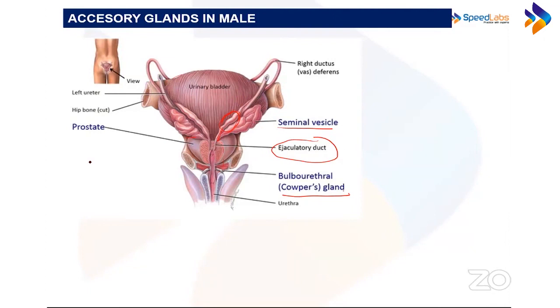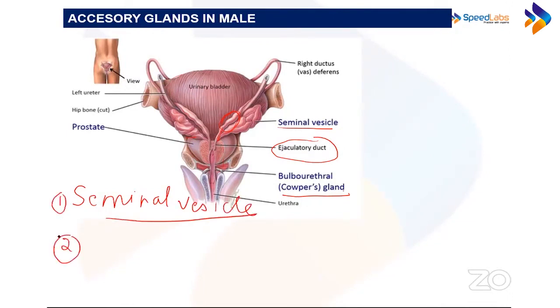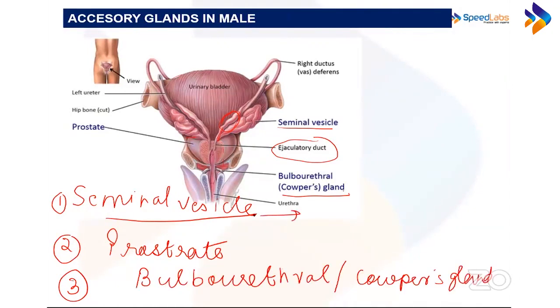Now coming to the glands. What are the different glands? You have the seminal vesicle. They are in a pair. They are very important: 60 to 70% of the secretion of the semen is made by the seminal vesicle. Then you have the prostate, that is only one, that is also a very important gland, and the bulbourethral or Cowper's gland.